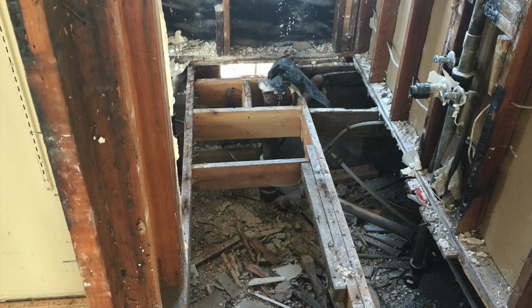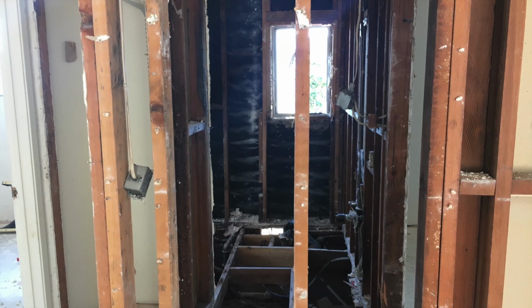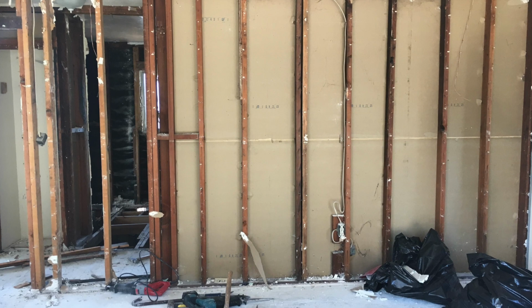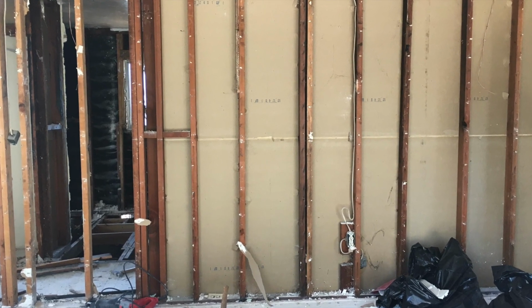But anyways, this is how the bathroom looked once it was completely gutted. As you notice, there's floor joists missing. But as you notice, a lot more drywall is being removed.